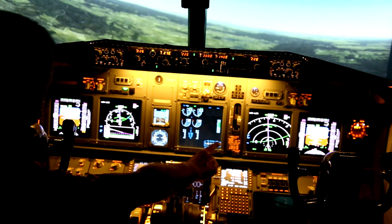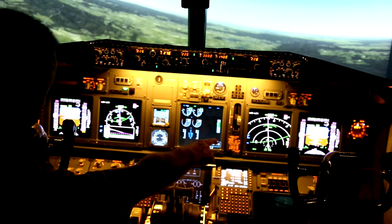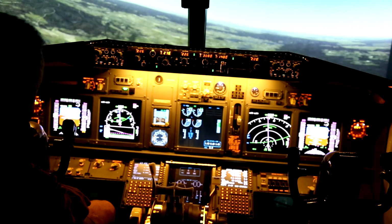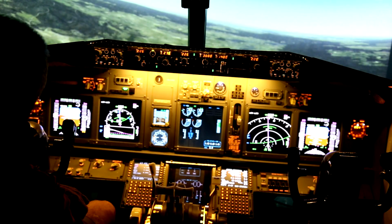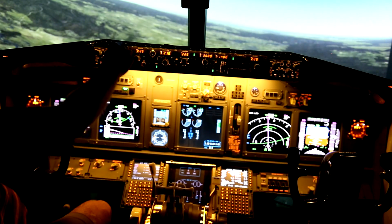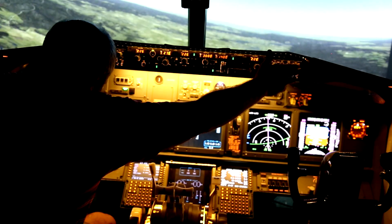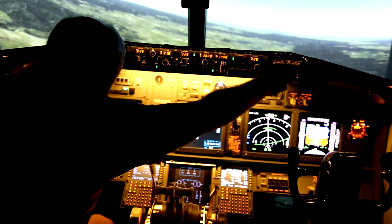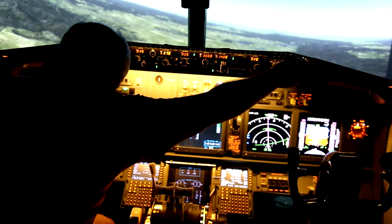You can see on our FO's PFD over here that we're coming up very close to the 50-mile fix marker that I set up. So I'll be going through another flow just to make sure everything's correct. Because we're below 10,000, we can now go over to our QNH. And they should be the same.